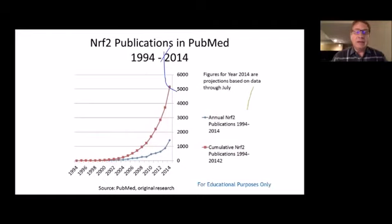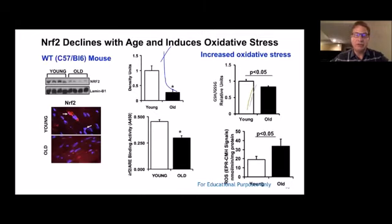Now, if we go back and we look at the publications that have happened on Nrf2 in PubMed, you can see that when it was first discovered in the mid-90s, there were hardly any studies, but now by the end of 2014, there have been over 5,000 published peer-reviewed studies on Nrf2. So yes, it is a big, big deal, and there's more and more people that are getting on board with this whole Nrf2 technology and recognizing that this is the wave of the future.